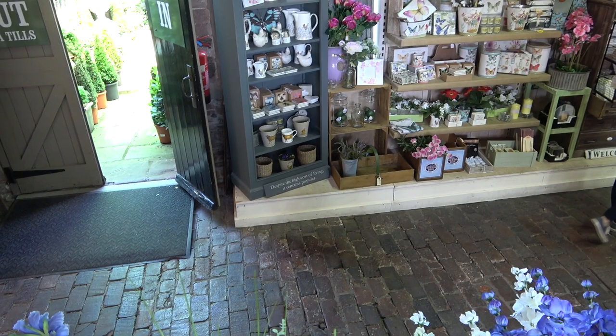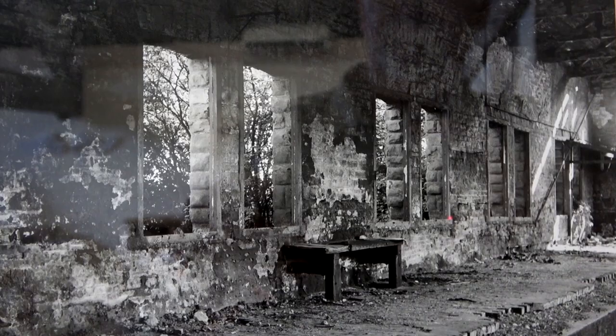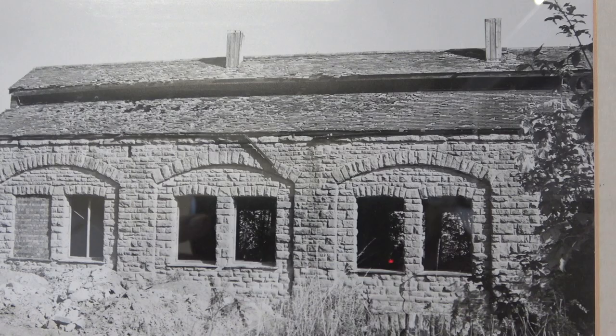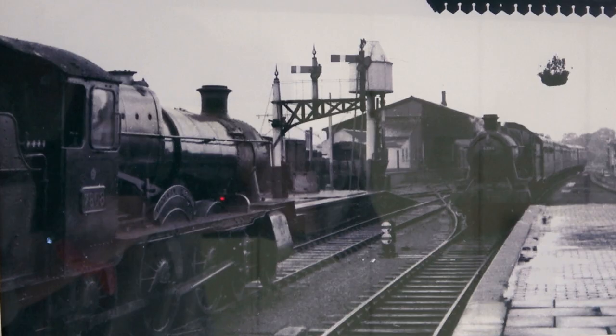Magically, what there are here are some wonderful photographs of this engine house, the restoration, and the railway as was. The only unfortunate thing is it's on the staircase to the restaurant, so you've got to get it when you can. Wonderful historic photographs.